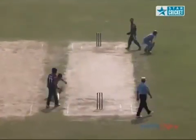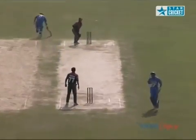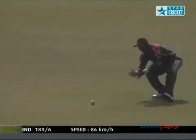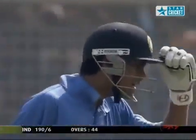He started straight away as soon as he pushed the ball, and he should know the force with which he has pushed the ball, the kind of timing he's got on it. So he knew it wasn't going to go to the fielder quickly enough. This one will go quickly, so he will not attempt the second. In fact, he'll jog to complete the first. And he'll keep the strike. It's 190 for 6.